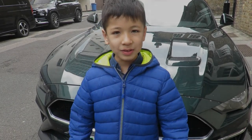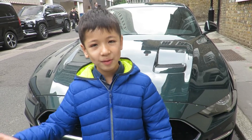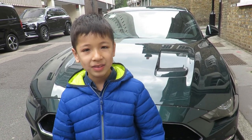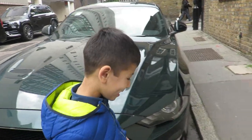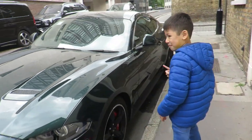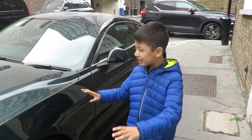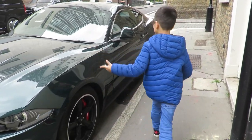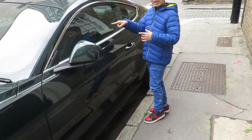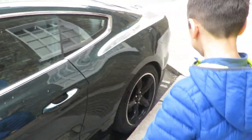Hello guys, today I am going to show you luxury cars in London, and tell you a little bit of information about them. So right now we're starting off with a nice Mustang. You know, cars are going to get better and better. Mustang is nice. We're seeing a nice front view. It is a manual one. Look, gear. Nice manual. Just keeps shifting gears.